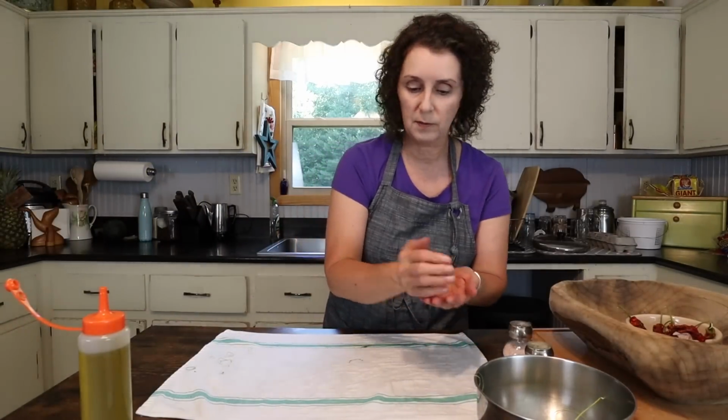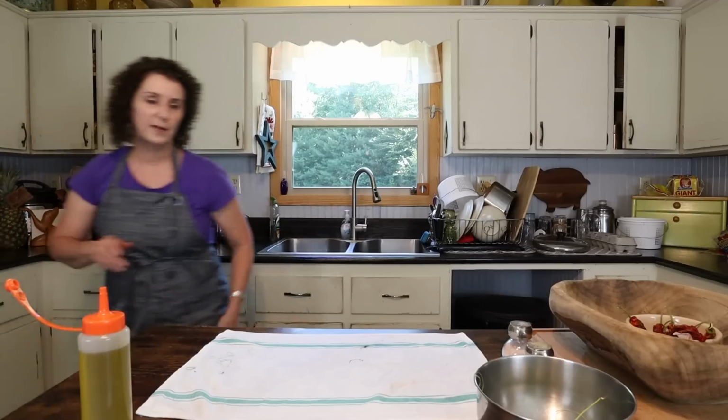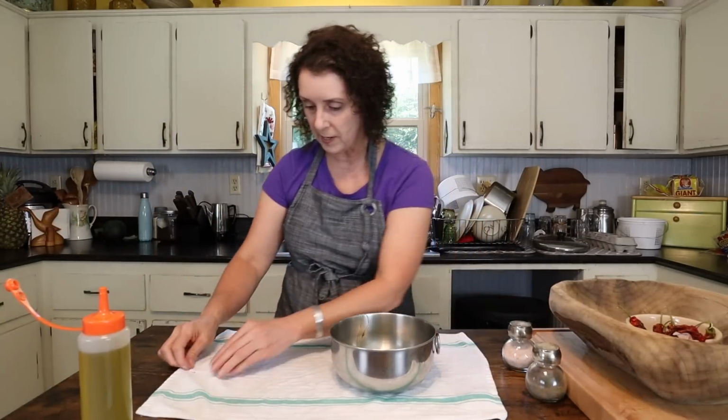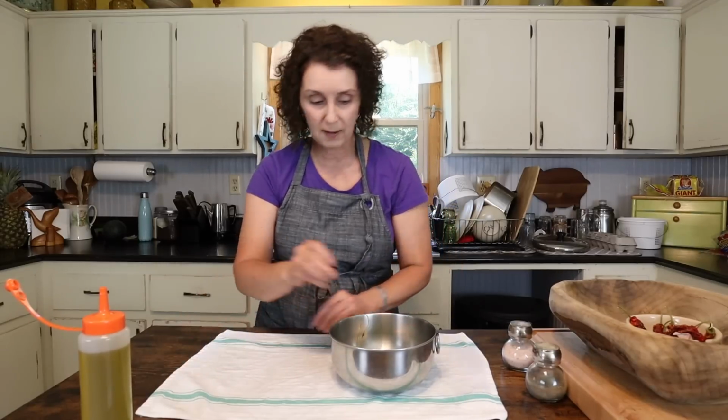I should have thrown in the little ones I broke up. I'm going to throw those in there too. I didn't even put any oil on them, but they'll be okay. Now while that's roasting, I'm going to clean up my mess, but then I'm going to go out in the yard and see if there's anything else that I can find to go with them for my dinner today.